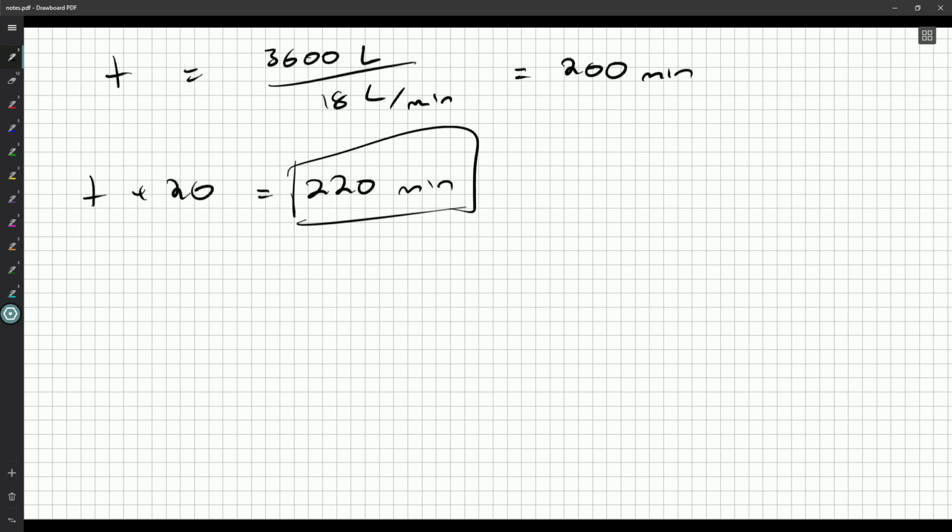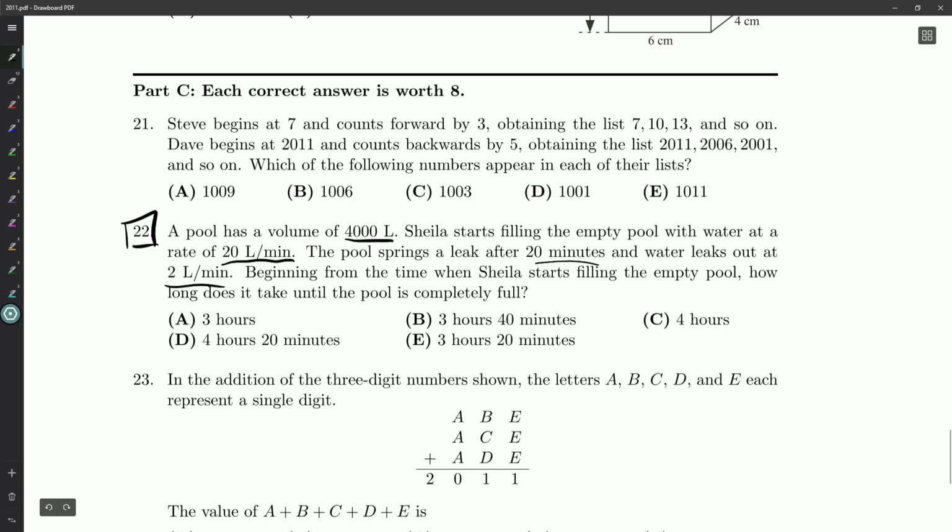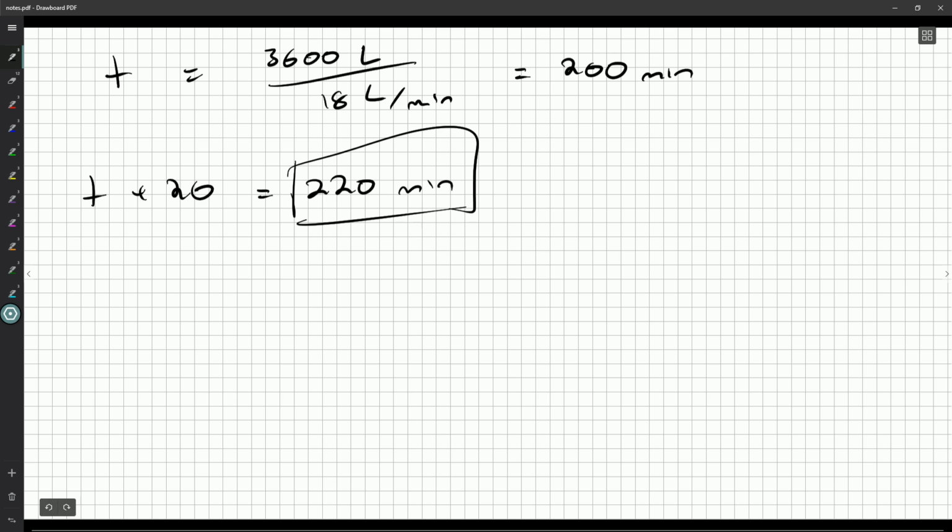220 minutes, that's how long it takes for the pool to fill, but none of our answers are written like that. They're all some number of hours and then some number of minutes. Right? So we need to say, okay, let's write this not as 220 minutes, but some number of hours and some number of minutes. Now, there's 60 minutes in an hour. So you could approach this a couple ways. You could say, all right, 220 divided by 60 is a little more than 3. So this is 3 hours plus something.